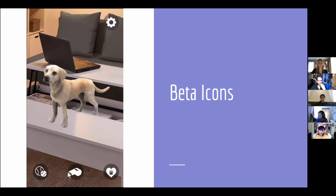Another feature we considered, but due to lack of time and resources and just confusion with how we'd implement it, was dressing up the dog. This would require another set of screens and menuing, which we decided to hold off on due to time constraints, and may consider if we have extra time.